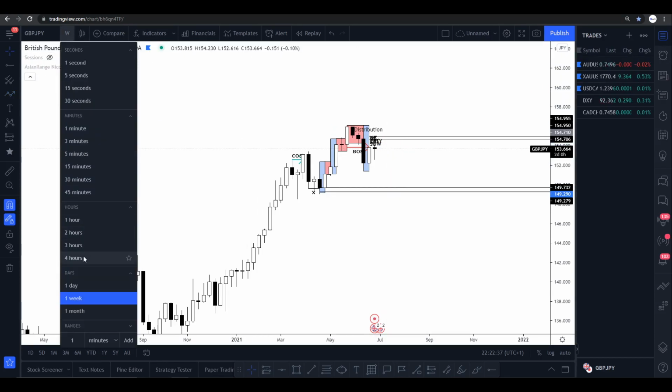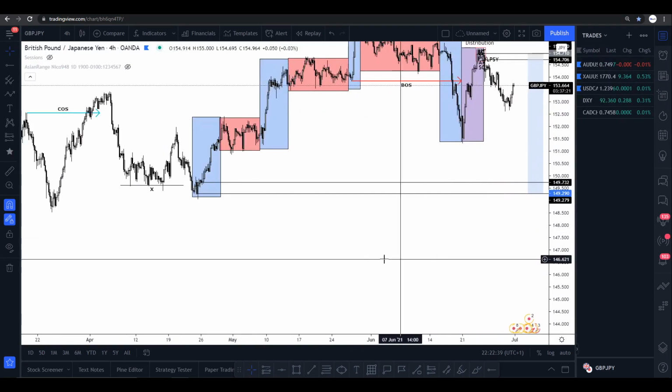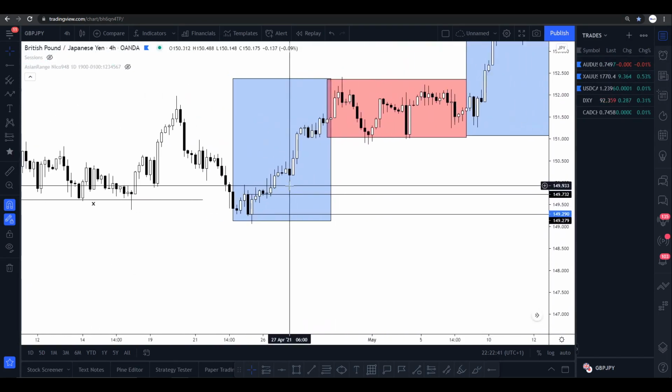Now, if we go down to the 4-hour time frame, there is another zone that is pretty important, and it's this one right here.